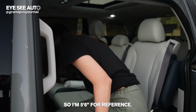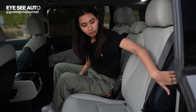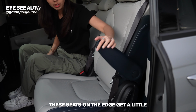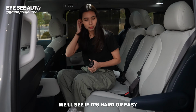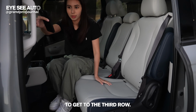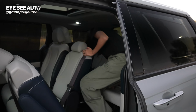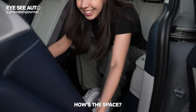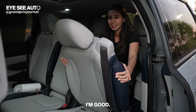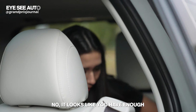So I'm 5'6" for reference. This is me inside the second row. These seats on the edge get a little armrest. We'll see if it's hard or easy to get to the third row. We pull this. How's the space? You need a hand or no? I'm good. Not bad. No, looks like you have enough headroom, no?